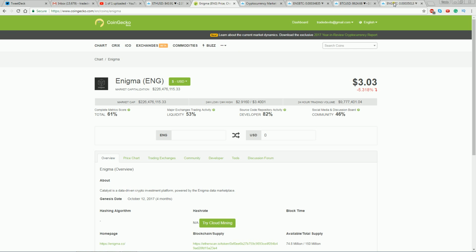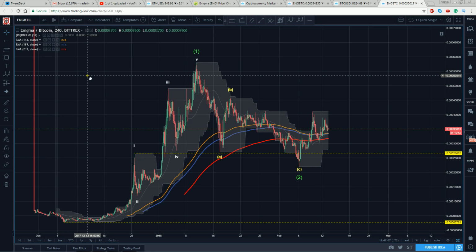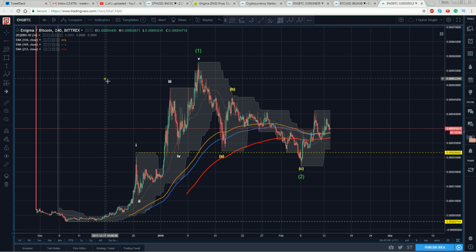So the request today was to look at it on Bittrex. So here's Enigma to Bitcoin. This is the 4-hour chart where I can just show you some things. These are kind of things that if you haven't seen them before, it's a little bit of a mind blower, right? So clearly you can see the Elliott wave pattern here.